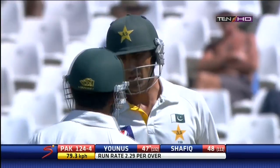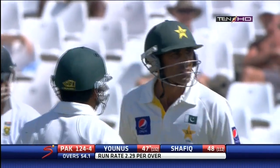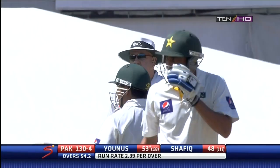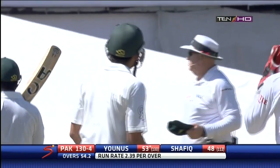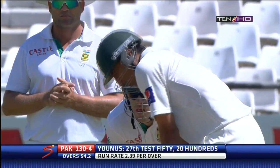That's 50 for Younus Khan. Well played. He's been very selective. He's waited for the right deliveries to cash in on. It's a big feather in his cap for the Pakistani team. They needed the experience to come through, and Younus Khan has answered the call. 81st Test half-century for Younus Khan in 141 innings.